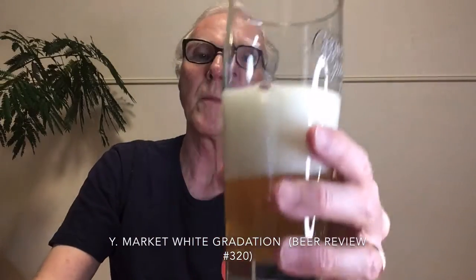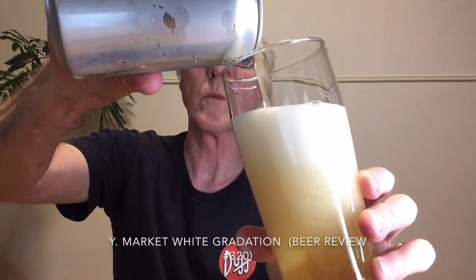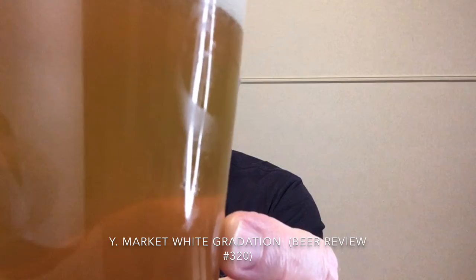All right, let's give this one a go. Whoa, it's kind of foaming out right away. Okay, foamy beer. Expect that from a Hefeweizen. Well, it's got quite a head and quite a bit of carbonation rising up. It's sort of a hazy kind of pastel yellow.